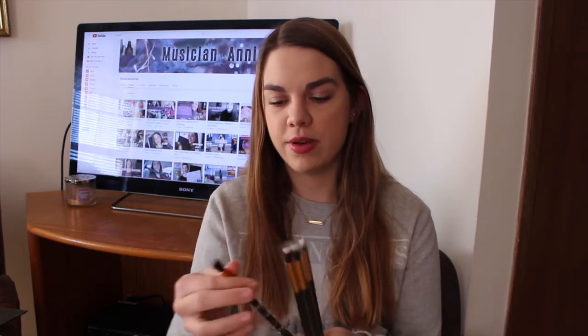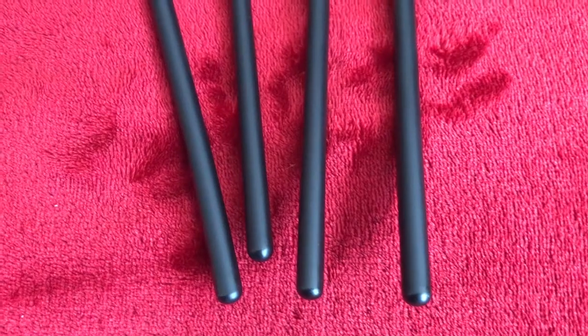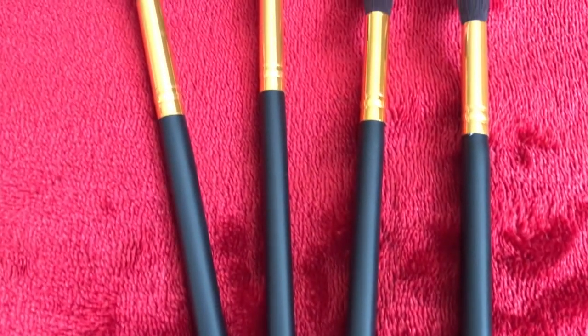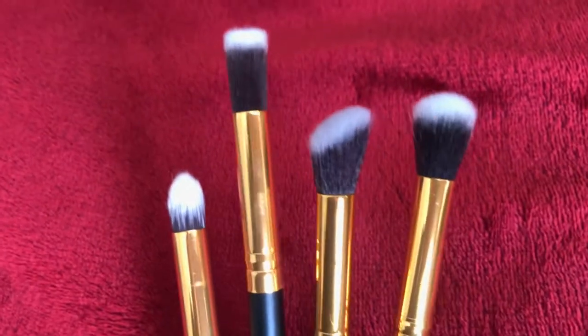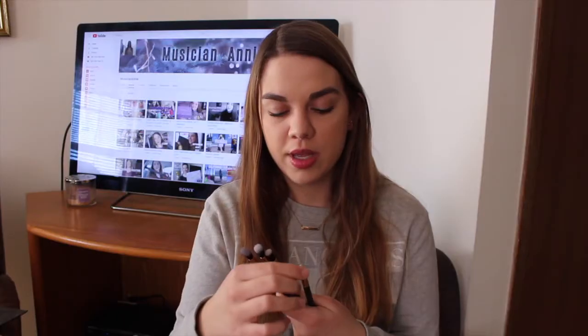I'm just going to take them out now because I will start using them. I'm also going to insert another clip of them up close so you can see what they look like. It comes with four different brushes, and they feel pretty nice. The quality's not that horrible.